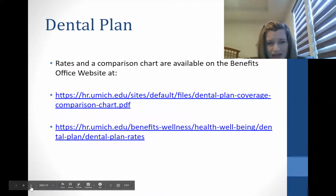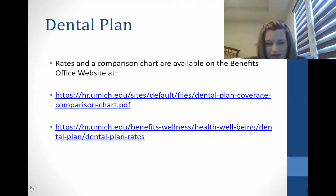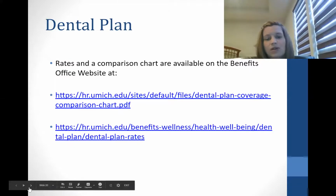With the dental plan, the rates are actually just flat rates. And so everybody pays the same amount based upon what you're enrolled in. So the dental rates are listed on the benefits office website. So it'll outline specifically whether it's, option 1 would be no charge. Option 2 and option 3 will have the charges associated, whether it's just you only or if you're going to have dependents on your plan.